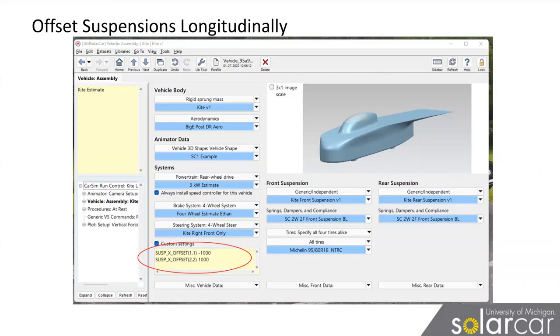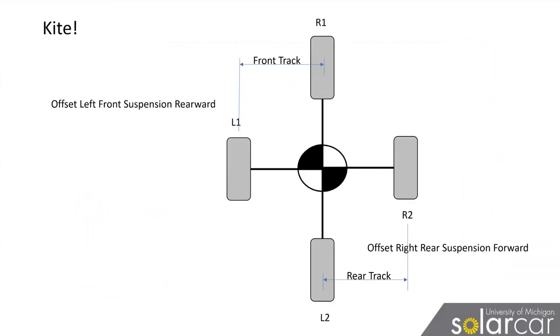So you can see that this little change here, offsetting the tables, provides me the new geometry that I'm looking for. So now I've got this. I have a kite car. So now we have the geometry. All we had to do is go in and exercise some of the asymmetries allowed in CarSim and make it happen. So now we have a car.